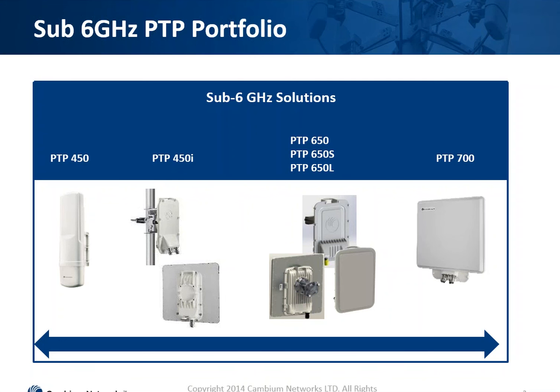The 450i was recently introduced back in, I believe, October of last year. This is an enhancement or update from the 450. You'll notice it's really positioned as a more ruggedized enclosure, so it's IP67. It's perfectly suited for those rugged industrial applications. It also has more horsepower than the 450, so it does 130 megabits per second today, but by the middle of the year, it will support 30 and 40 meg channels, which will increase the capacity of this unit up to about 260 megabits per second.